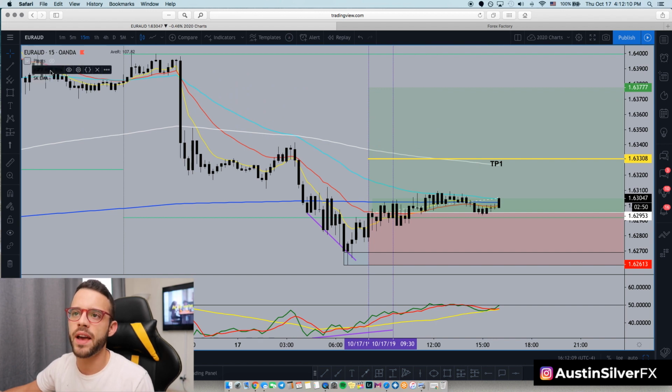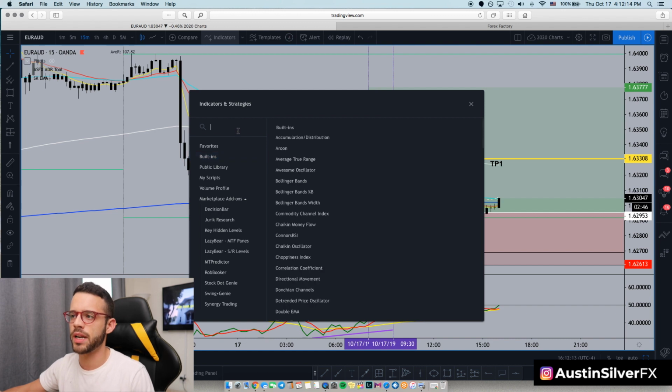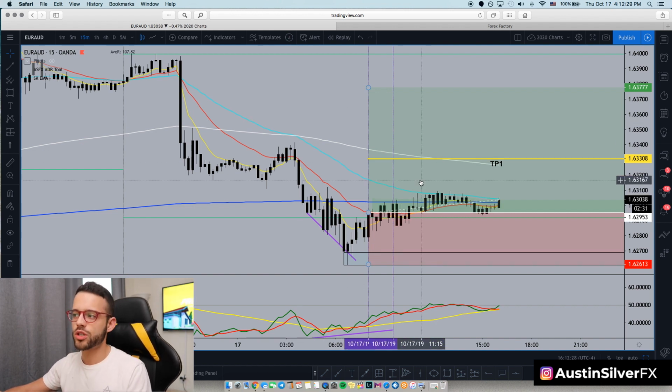Now, this is an indicator. It's called the ASFX ADR tool. You can search it right here in indicators. If you just come up here and type in ASFX ADR tool, it'll pop up. I have it saved right here in my favorites, and it'll be by me, Austin Silver FX. You can add this right in, and it'll put the two lines on your chart for you. Now, this tool today, I was aware of it, and I think it helped me close the trade in profit. And that's why I want to share it with you guys.